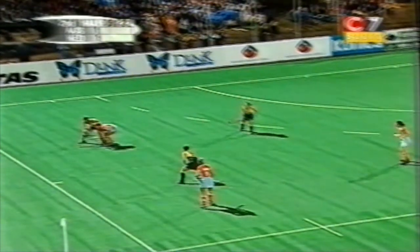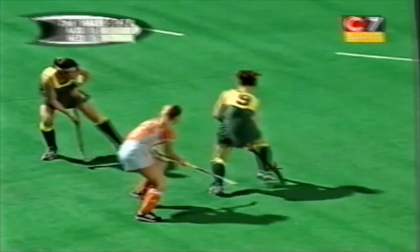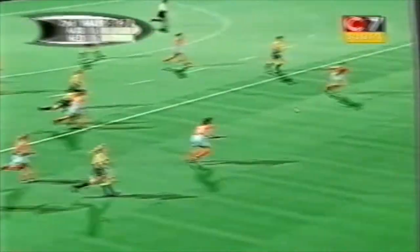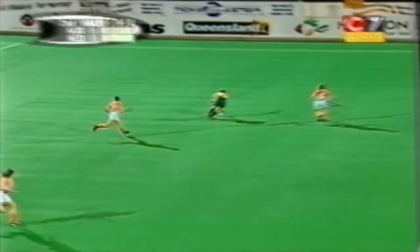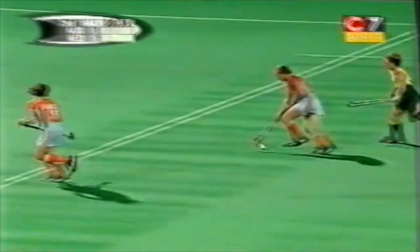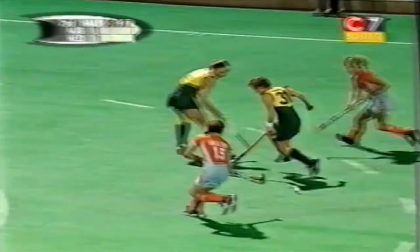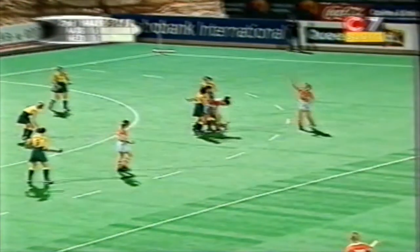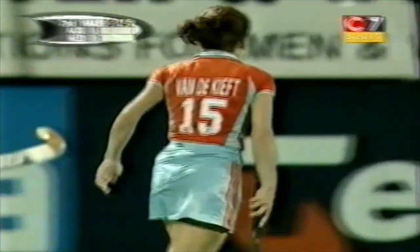Mitchell Taverner out. And again, an opportunity. Mitchie Boys. This is down the right-hand side into the attacking circle, and that shot was well blocked by Bianca Langer. Blue van der Kuyt. Courageous tackle by Bianca Langer. She's been pretty steady back there tonight.